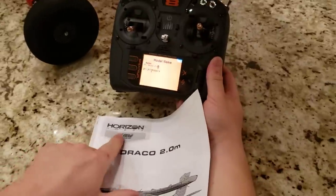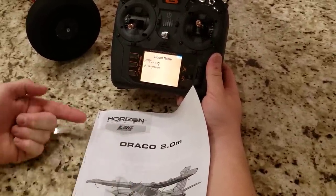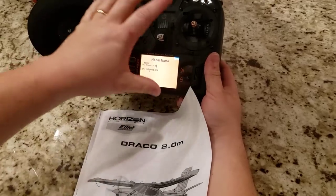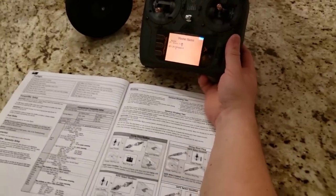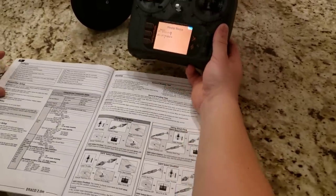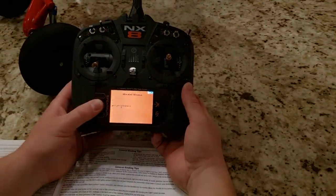This is a Horizon Hobby plane, which is made by the brand E-flite. E-flite is a brand of Horizon Hobby, just like Spektrum is a brand of Horizon Hobby, okay? So when I say Horizon Hobby, I use it interchangeably, which confuses some people. My apologies for confusing some people.